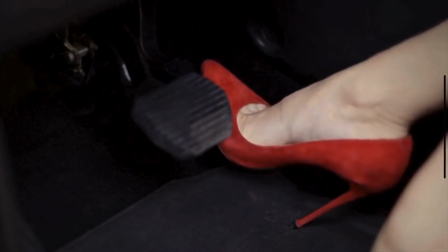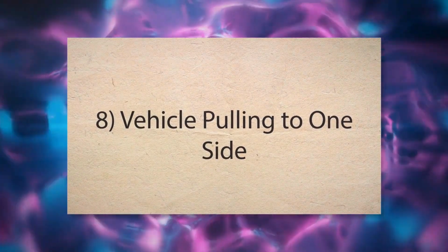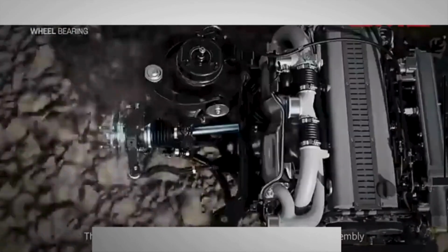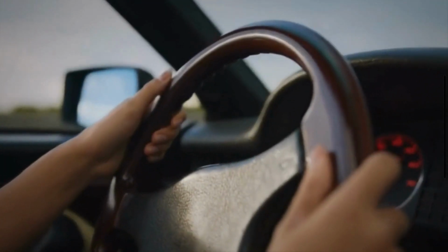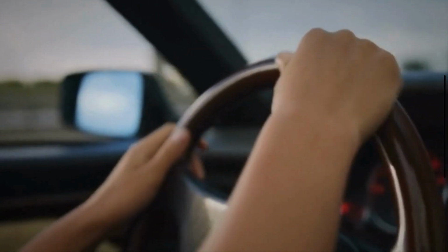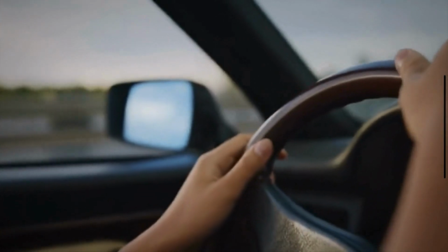8. Vehicle pulling to one side. A damaged wheel bearing can cause the wheel to be out of alignment, leading the vehicle to pull to one side. This happens because the wheel is not tracking straight, and the uneven forces cause the car to veer off course, especially noticeable when driving straight or braking.